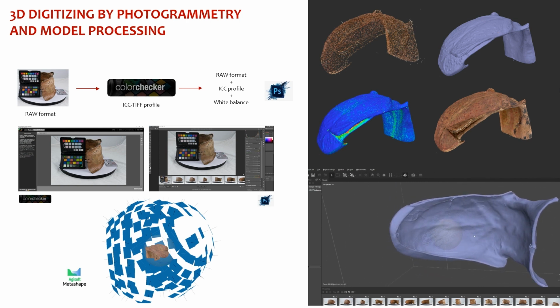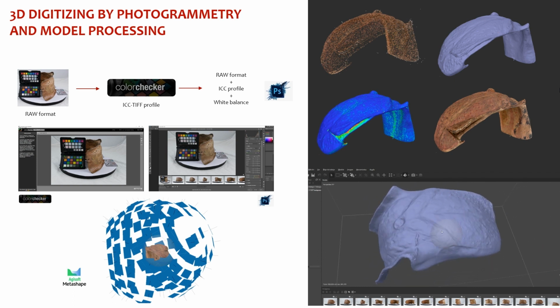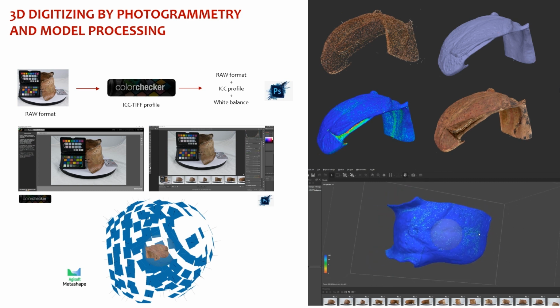Prior to digital development, a camera profile for color management was created using Color Checker Passport software to generate an ICC profile. In Adobe Camera Raw, the created profile was applied and the white balance was adjusted using the neutral gray of the color card. The images were finally exported in TIFF format.